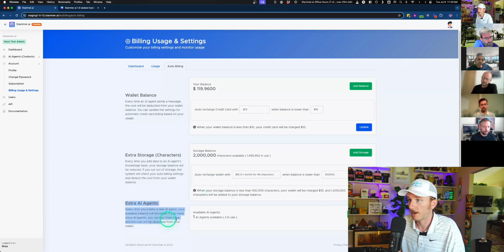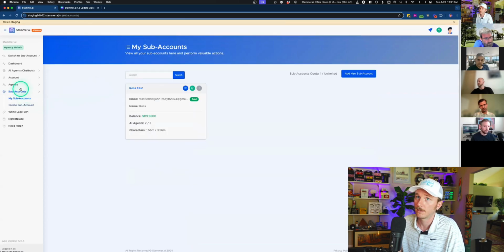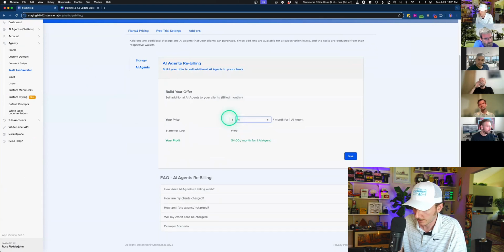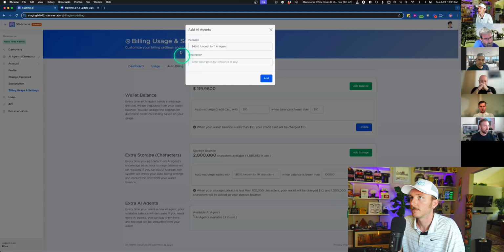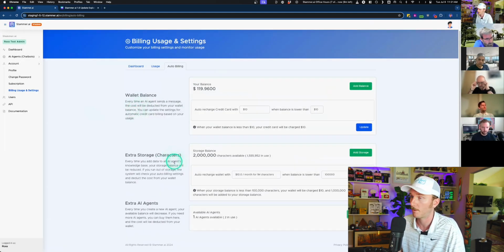If I was a sub account and if I want to make more AI agents, I could purchase additional AI agents. And this is the price that I have set as an agency. So if I'm purchasing it for $20 a month as a sub account, I can go back to my SaaS configurator and see, oh, I'm charging 20. If I change this to 40, then I go back into my sub account and I want to purchase an additional AI agent, it's going to say it's $40. So this is how the agency can set and make more money when the client wants to do more things, or you send more messages, or scrape more data, or make more AI agents. You now have the ability to do so in a very simplified manner.